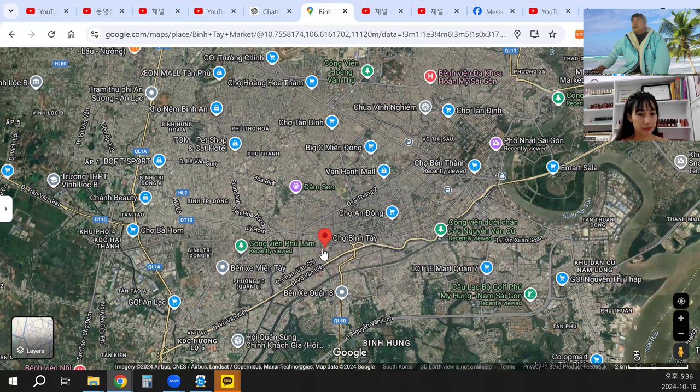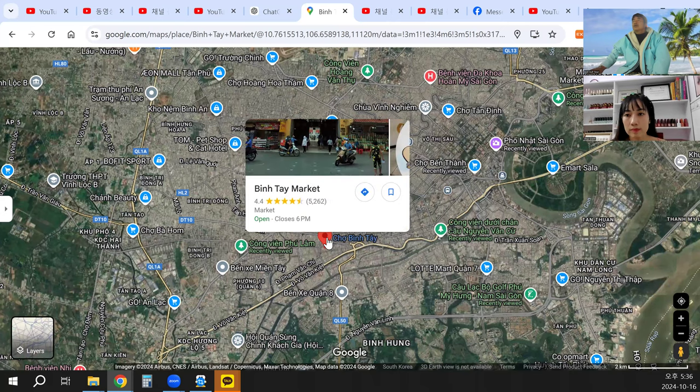Okay, then here at the Bến Thành Market. And Chợ Bình Tây is West Tai, means Bình Tây. Tai means West. West, where? West. North, Tai, Đông Bắc, Đông Nam, Tây Bắc. You know, North East. West, south.